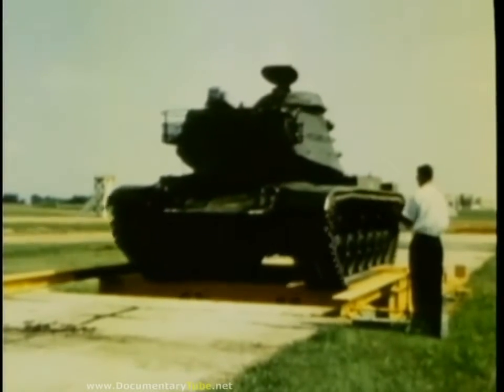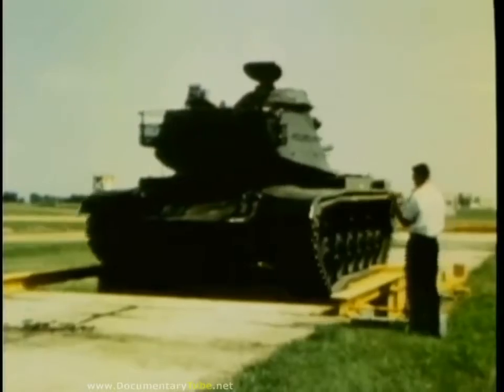The engineer is also interested in learning the length of free span this tank can successfully cross. Center of gravity and weight distribution are the critical factors here.